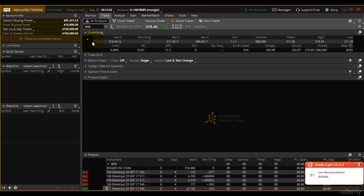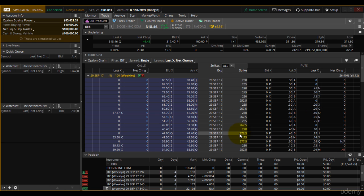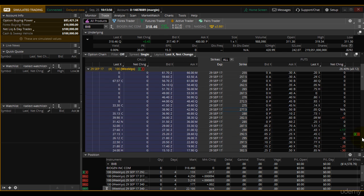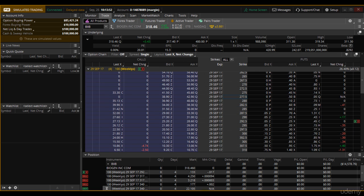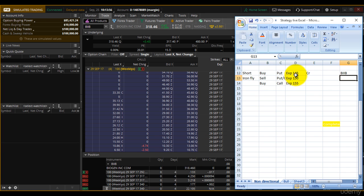We place the trade. You select the option chain and we have selected a 29th September expiry date. Today is 25th, so it's just a one week expiry period, because as you know, I have to make quick live trades so that you can see how it works. So the profit will be limited, but it will be helpful for you to see how it exactly works.